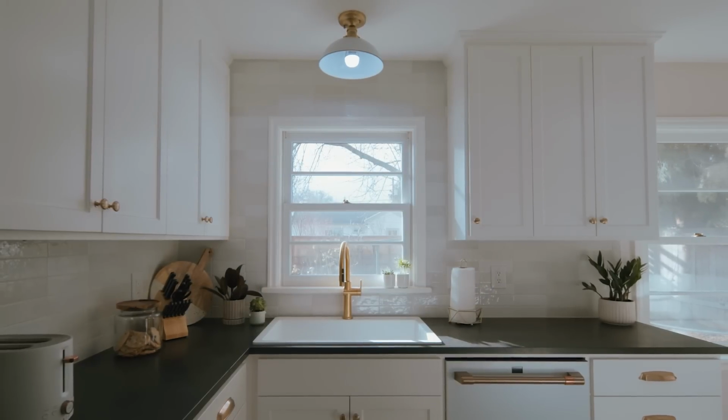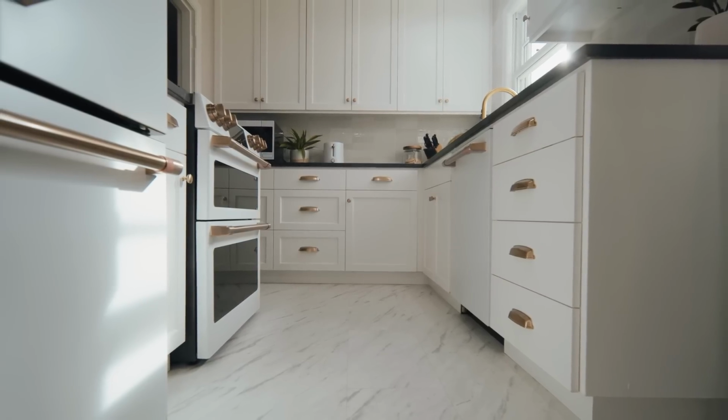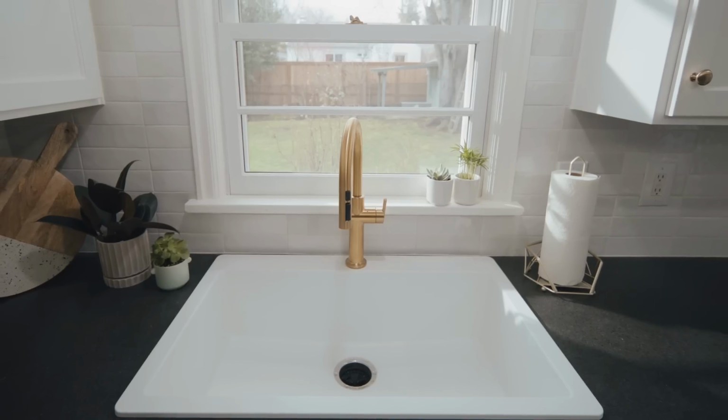And this is now Katherine's kitchen. And these are now Katherine's kitchen floors. This is now Katherine's stove, and fridge, and dishwasher, and sink. And these are Katherine's lights.